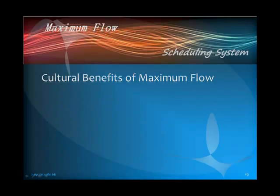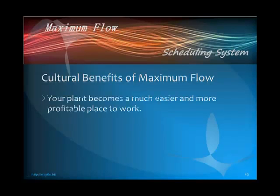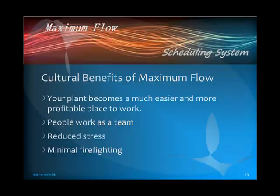Now, the Maximum Flow system also brings some people benefits to your organization. First of all, your plant becomes a much easier and more profitable place to work. Second, your people actually work as a team with their own accountabilities, their own responsibilities. As a result, there's a lot less stress and there's a minimal amount of firefighting, almost none. In fact, no firefighting, but fire prevention.